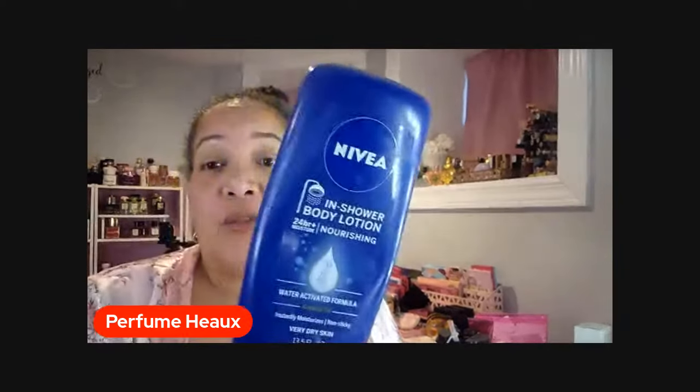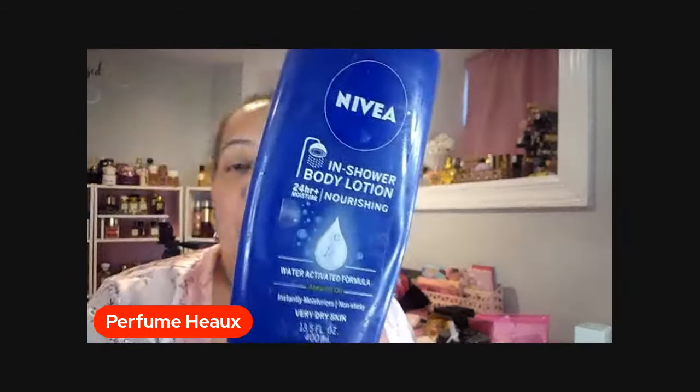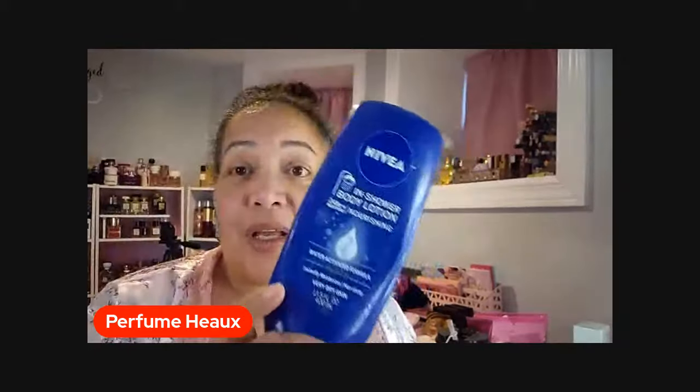And the reason why I put this on is because this one is fragrance free. So what happens is if you use a body wash that has fragrance on it, honey, this will mask it. But if you're looking to really start the moisturizing of your skin, especially at this time of year when it's drier outside, this is perfect. So here's the difference with this one, and this is why I like this one.